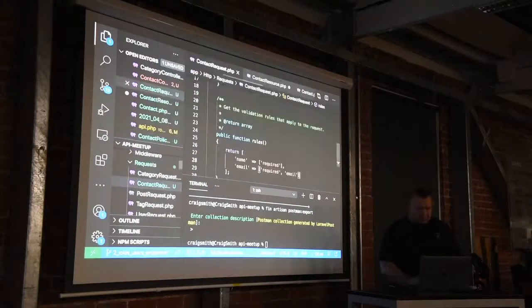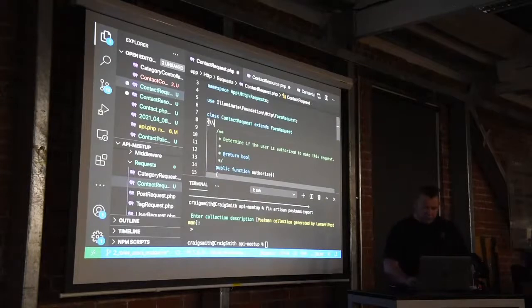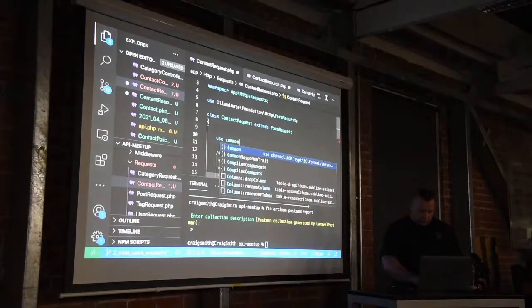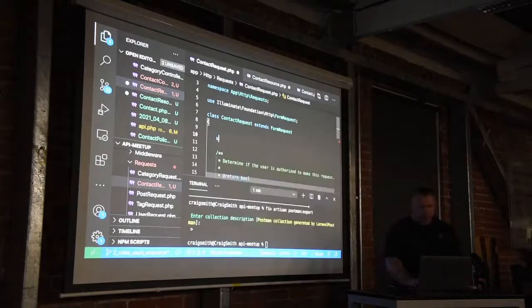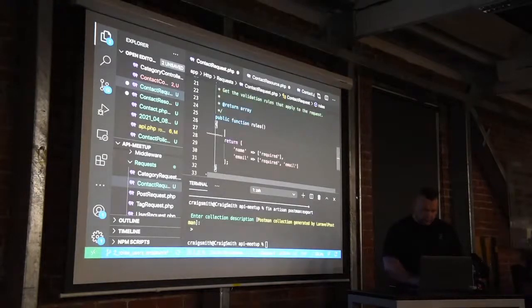One of the things I'm busy building and beta testing at the moment is the ability for these rules to now become a put and post rule set. It will be a trait that you can just plug in, and then you will have index rules, common rules, and put rules. For now, request.